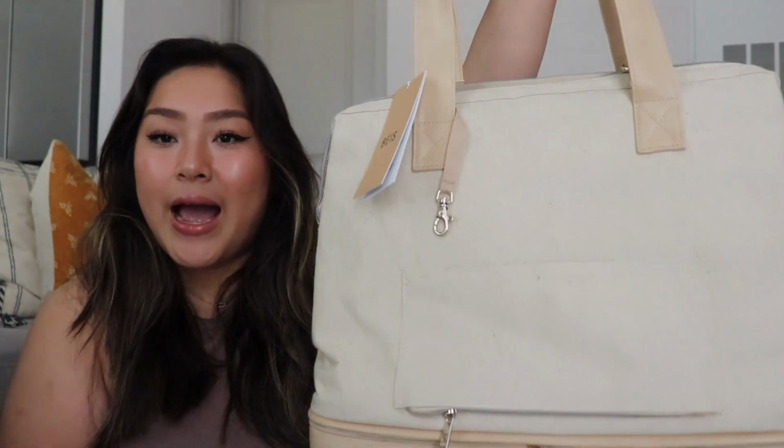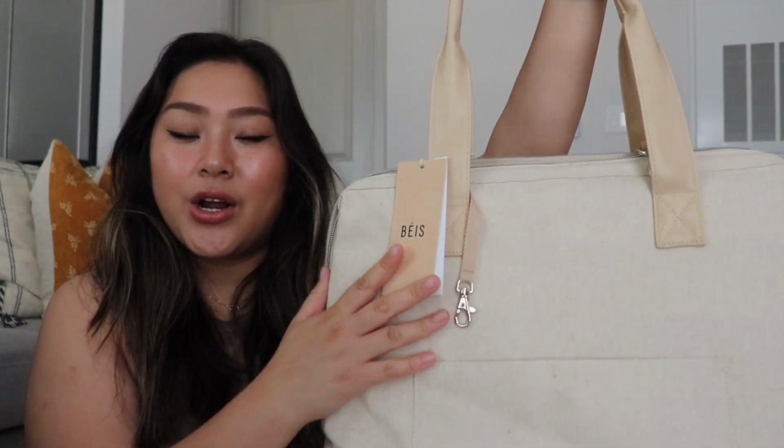I definitely wanted a different color. The colors I've been going with are like navy, and that's because my suitcase, which is back there, is navy. But I decided to go with the original beige shade. So this is how it looks straight out of the packaging. You have the tag here.